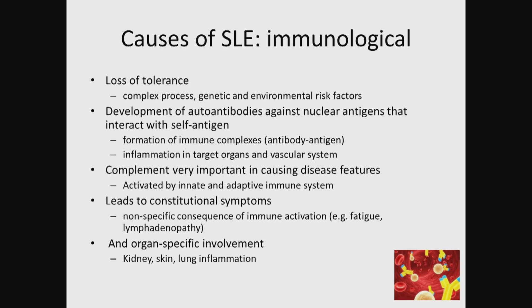Your immune system then will produce autoantibodies against nuclear antigens, and these form what are called immune complexes, whereby your antibody and your antigen interact and trigger the immune system, and that triggering causes inflammation, often through what John's already talked about, things like complement, which attack cells. Complement is very, very important in lupus when you're considering how the patient presents and what's going on in the organs underneath, and it's activated by both sides of the immune system.